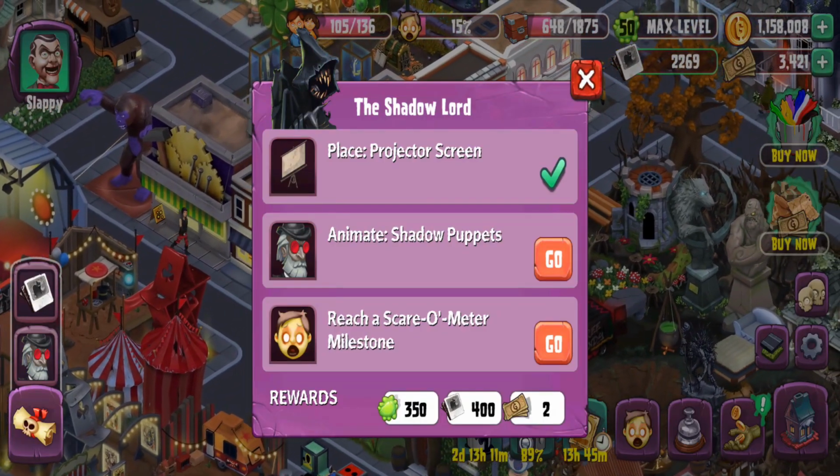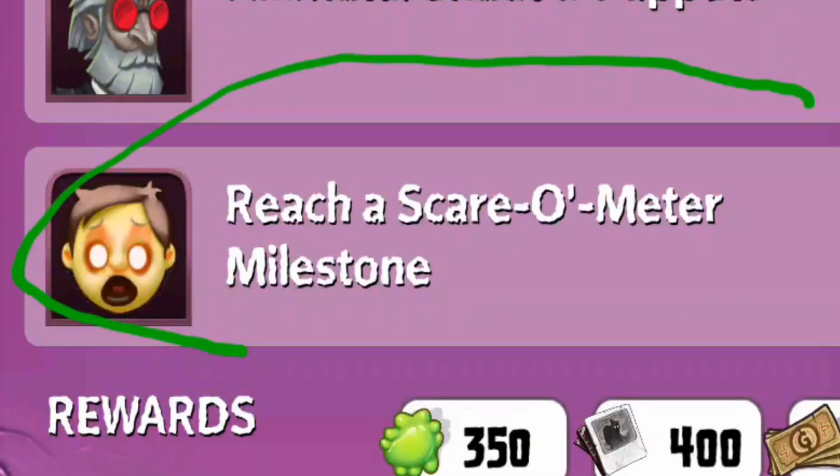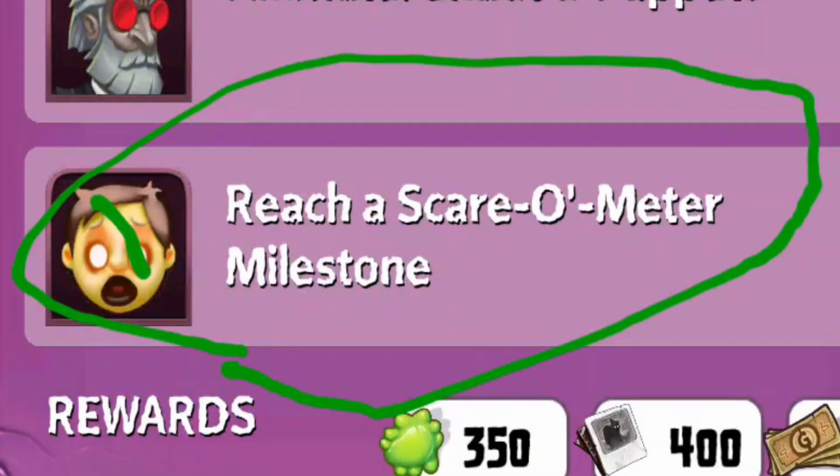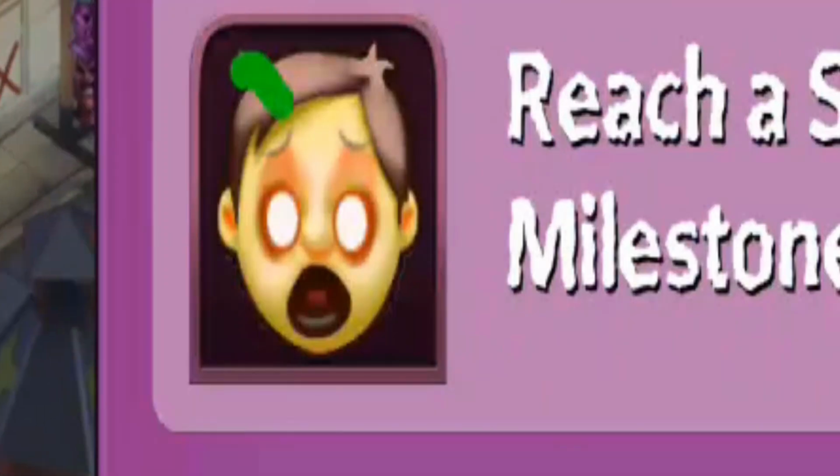Alright, animate shadow puppets. You need to have the projector and then reach a scarometer milestone. Okay. When it's a milestone, that's okay, right? It's when you have to fill up the scarometer. That's when it's a pain.